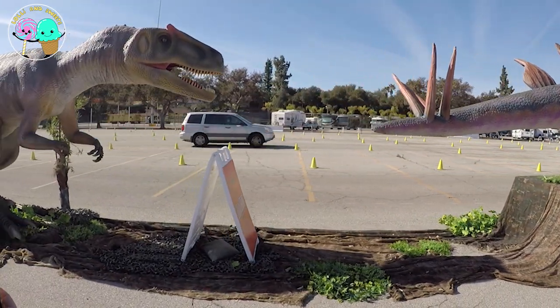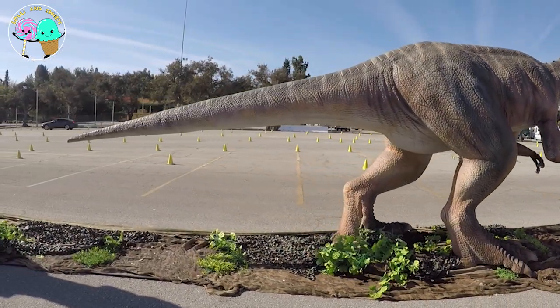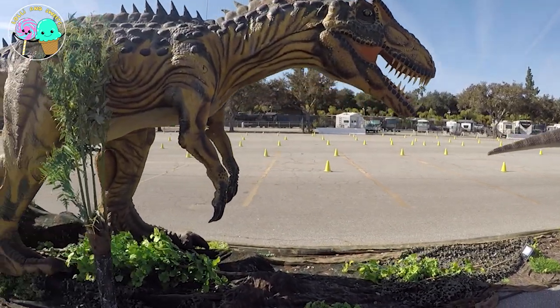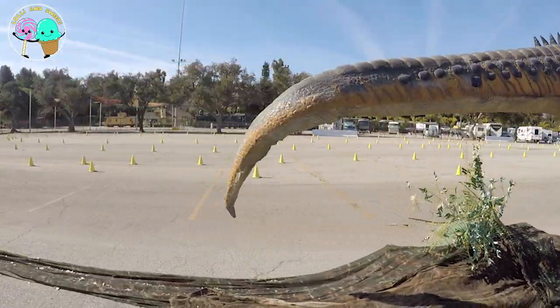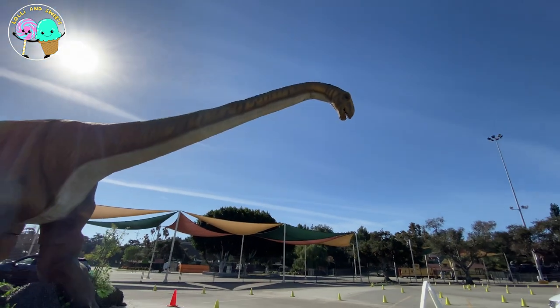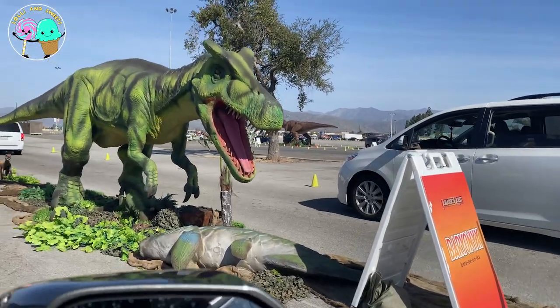Oh boy, and here we have some kind of T-Rex looking dinosaur chasing them. Oh no, run for cover. Oh no, but the Carnotaurus is chasing him. These dinosaurs are hungry. You better watch out, everyone. Wow, and here we have everybody's favorite, the Brontosaurus, the gentle giant, one of the largest creatures to ever roam the earth. So amazing.